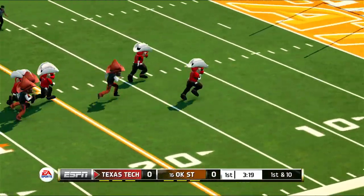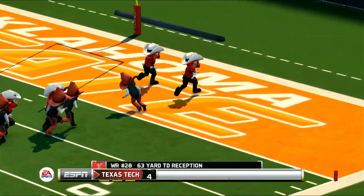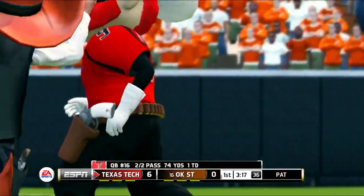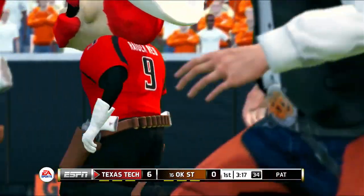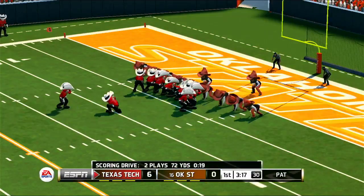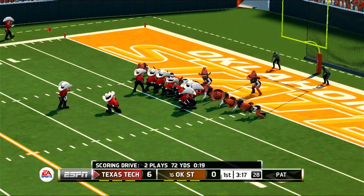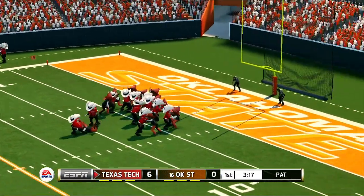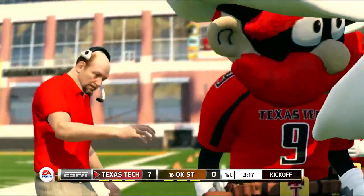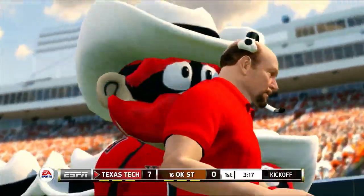Got an opening to the 10. Touchdown. Huge play. He makes the PAT. A quick two-play, 74-yard drive, and a touchdown as a result.